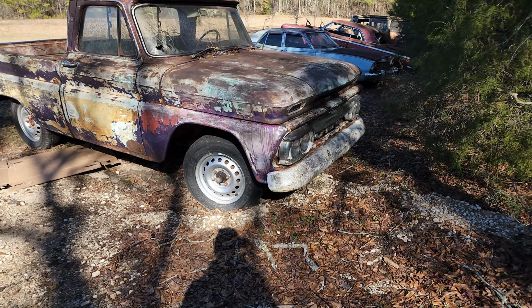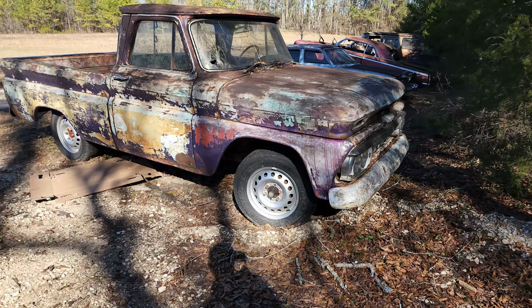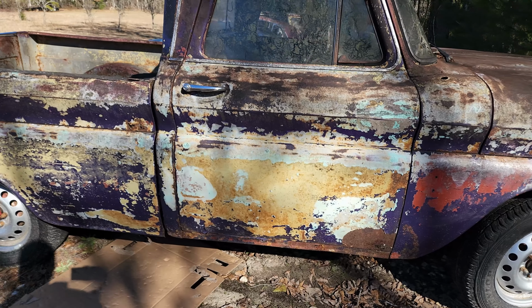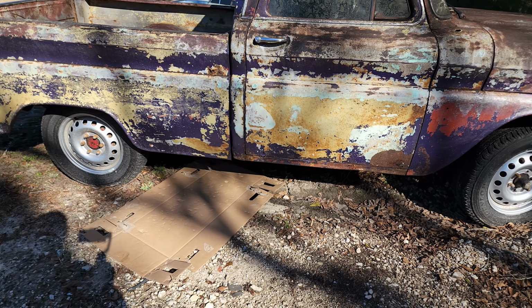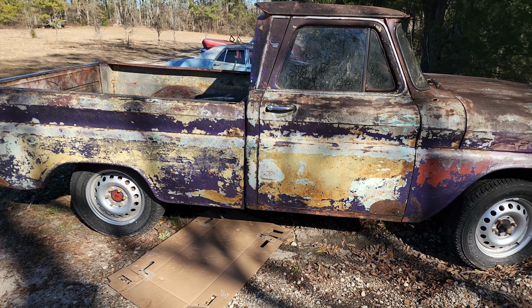The 65 GMC is going to go to its new owner, and then I'll have a 69 Malibu. We're going to get under here and pull the drive shaft so it'll roll freely. As I said, the motor's locked up or the clutch is stuck, so it is stuck in gear. It is a 3 on the tree.